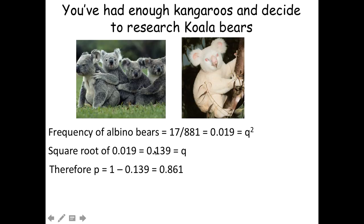We know that P has to be 1 minus 0.139, because in Hardy-Weinberg equilibrium, both alleles add up to 1. So P, or big A, would be 0.861. Q, or little a, would be 0.139. Well, what else is in the Hardy-Weinberg equilibrium? Heterozygotes are 2pq. So 0.139 times 0.861 times 2 is going to give us the number for 2pq.